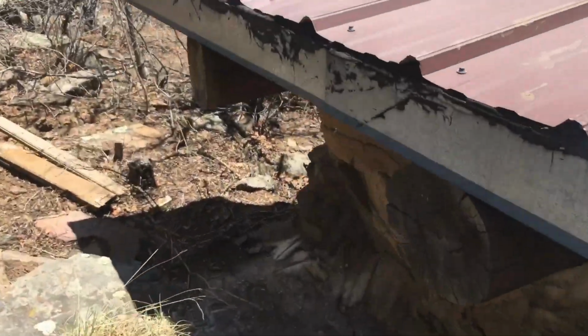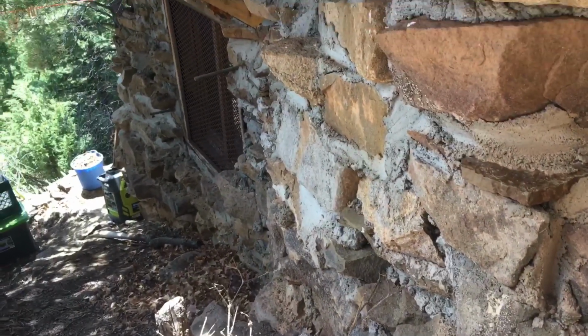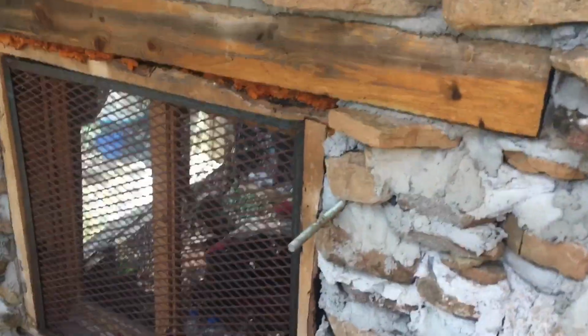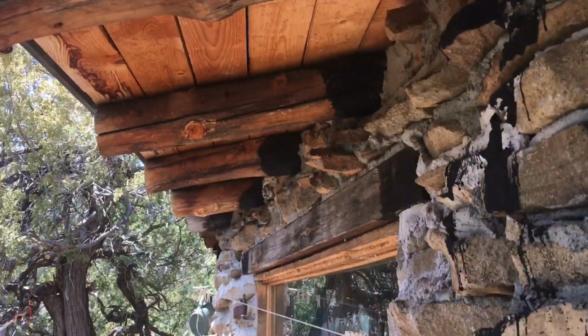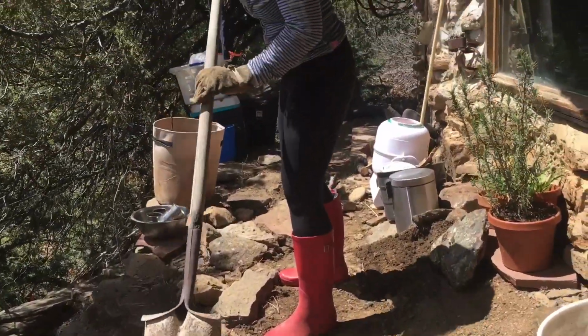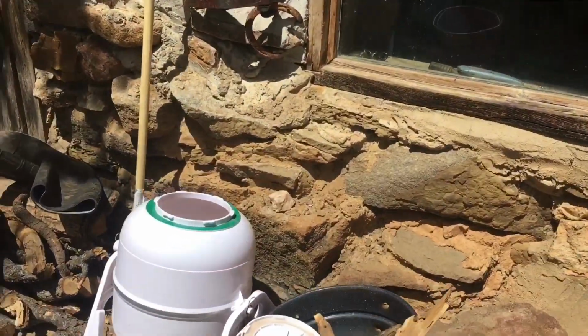This is the side, or the west side of the cabin, which, as you can see, it's built into the earth. And then we'll go down here. Bear-proof windows. And we're back to the front. This is the front of the cabin. And this is where Nikki is continuing to work on an area so that we can come out here and relax and sit. And I'm going to give you a tour of the inside of the cabin.